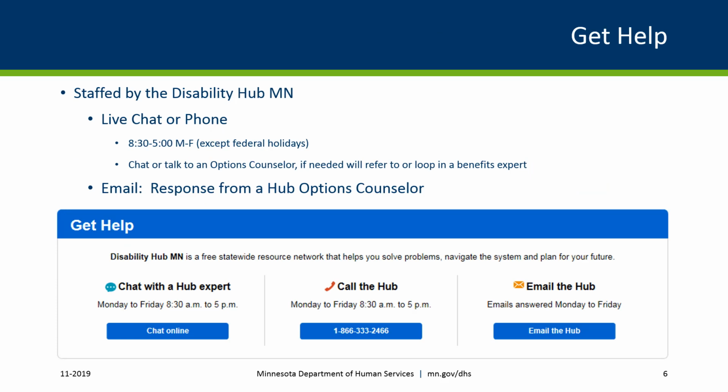The next key component to DB 101 that you should be familiar with is the Get Help feature. The logic behind this feature is that while all the information and tools on DB 101 are helpful, many people will need help understanding the details as they relate to their situation, or may need help using a tool. This feature provides that help, and the assistance is not just for people with disabilities.